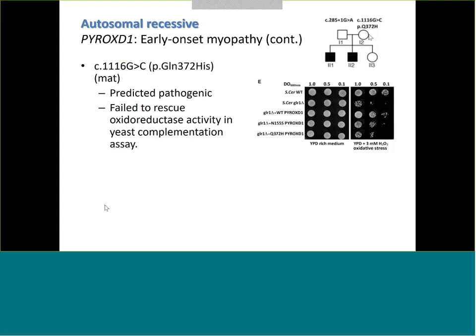And I should mention here that this particular protein is an oxidoreductase. What they had done was to look at yeast complementation assays. These yeast are missing a glutathione reductase gene and are then very sensitive to hydrogen peroxide. So they put in wild type and also the variant, and shown that this variant does not rescue the oxidoreductase activity in these yeast.